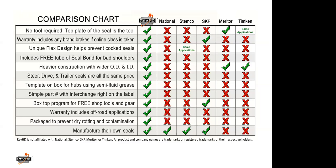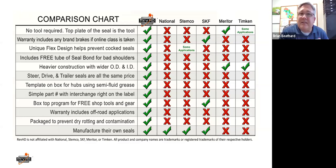Sounds good. And our seal can be used with all three. I get asked that a lot. There was a time, a long time ago, where you had oil bath seals and you had grease seals. Those days are pretty much over with any brand seal. They're almost all made now to work with all of the lubes that you find in North America.